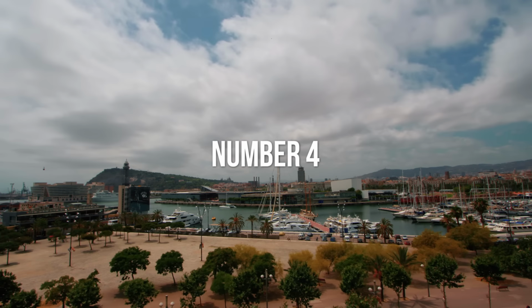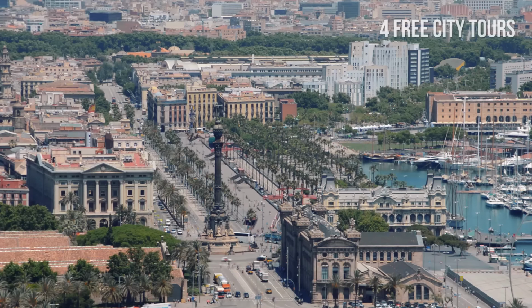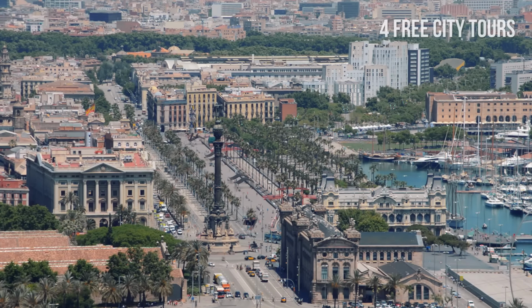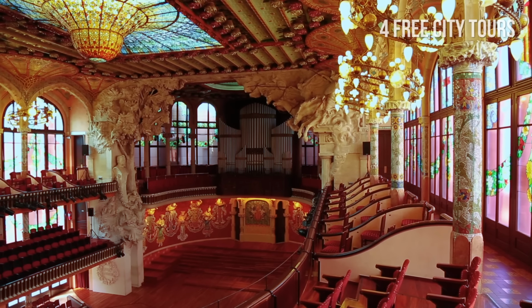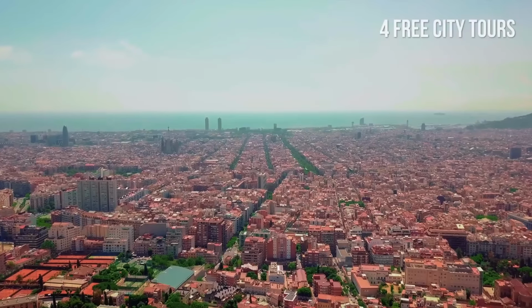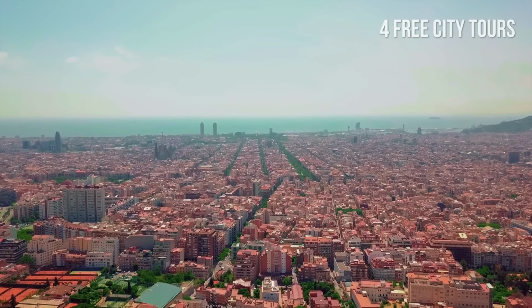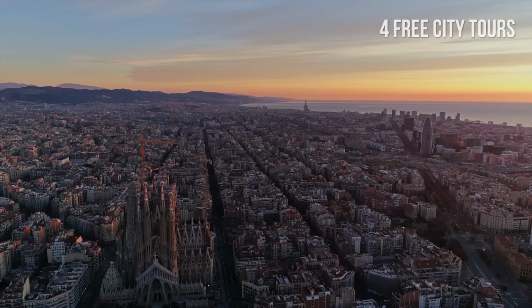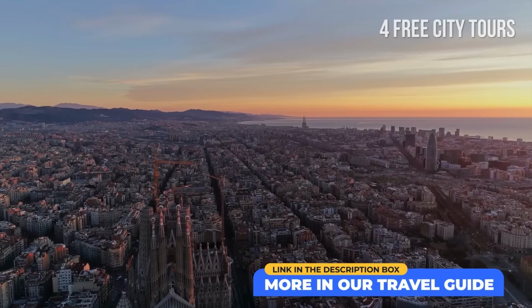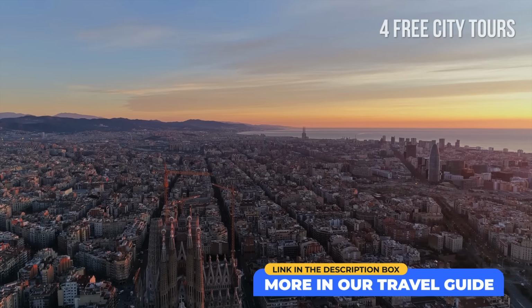Number 4. Free city tours. A great way to discover Barcelona, walking tours are organized by expert guides who know a great deal about the city's fascinating history and unique art and culture. Some providers even offer free walking tours, but it is still expected to leave a tip of your choice after the tour. See our travel guide for links to websites of free guided tours and other interesting tours in Barcelona.